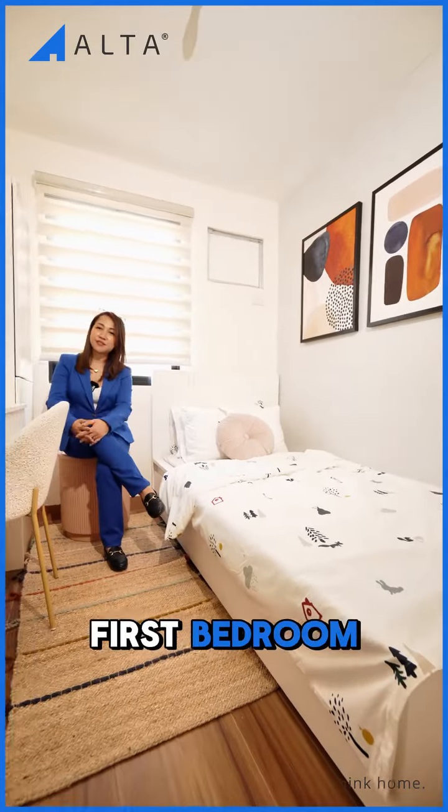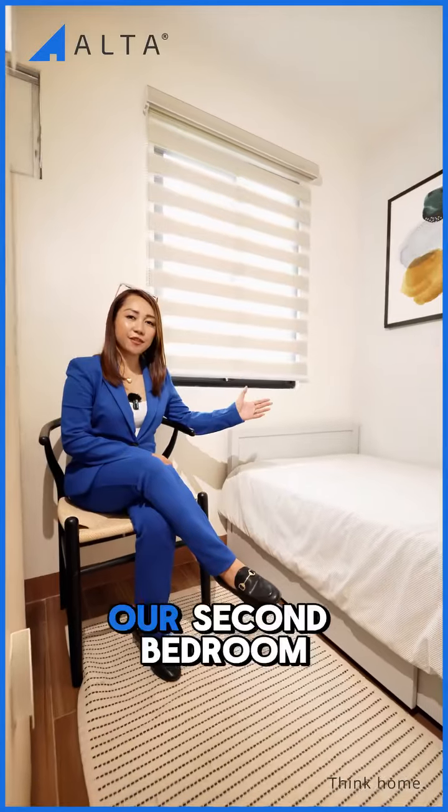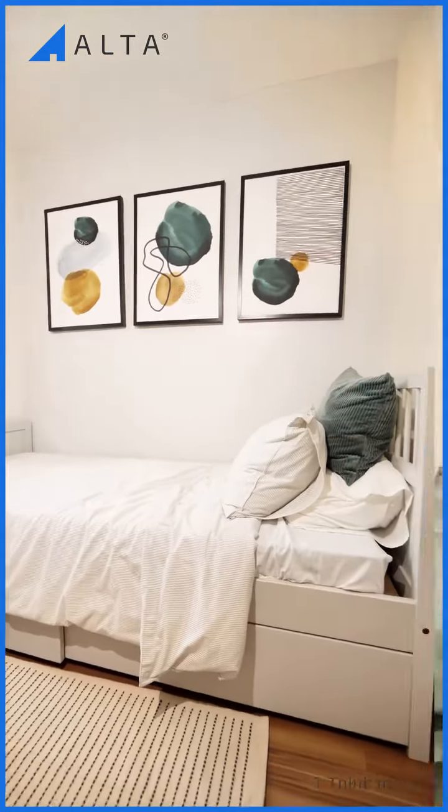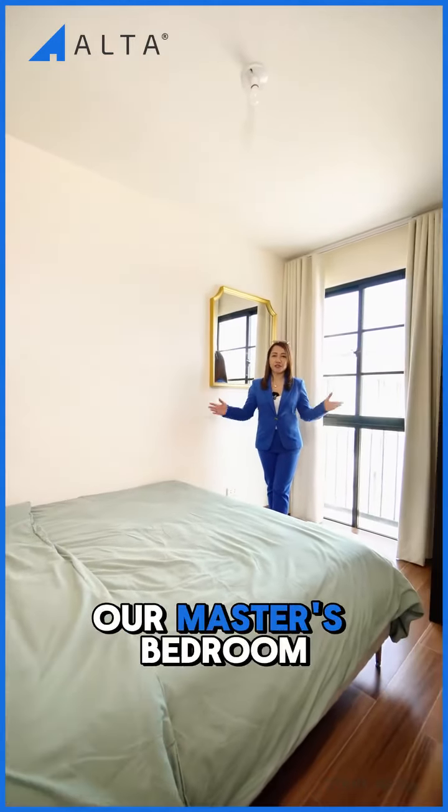This is our first bedroom. Our second bedroom. Lastly, this is our master's bedroom.